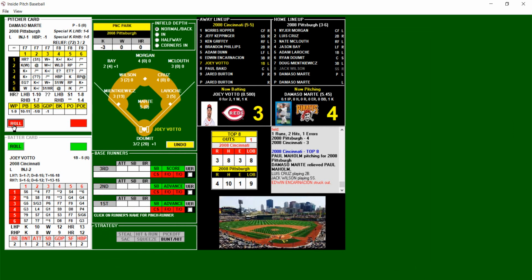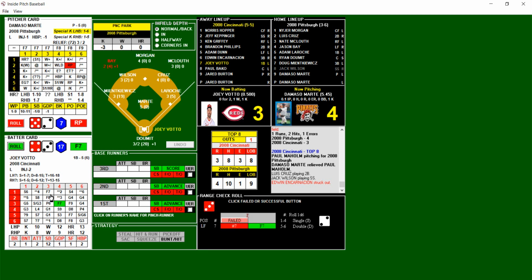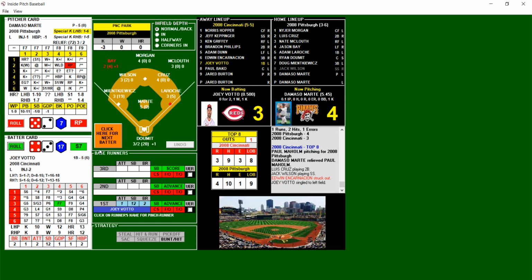Joey Vito is 0 for 2. The pitch. 5-2 range play. 4-3. Goes out to the Bay. Bay's range is on a 1-2. That's a 3. That's going to be a base hit. And that's going to bring up Joe. So Vito is on with a base hit.